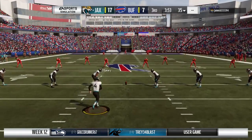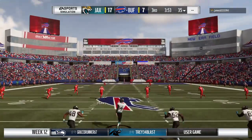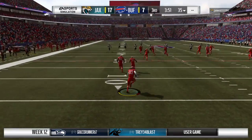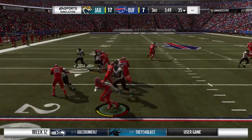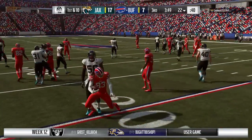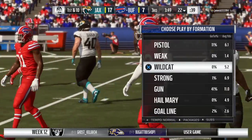Here's Lambeau out to kick this one away. On the return, here's the dangerous Cordero Patterson. And he's up past the 20 to the 22-yard line. And the Bills getting set to go.